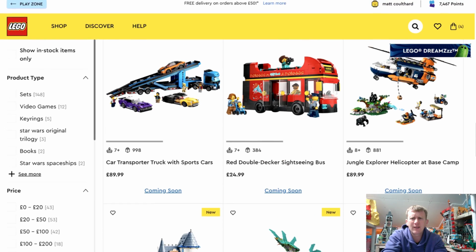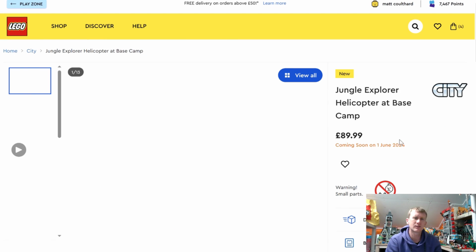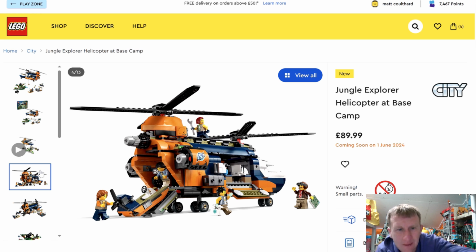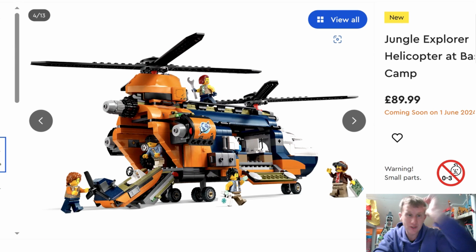Now, this line here, the Jungle Explorer. This is interesting because we obviously had the Ice Explorer stuff for years, but now we've gone back to a jungle base camp, which is what we had in the past. But if I remember rightly, it was a completely different colour. But we've got the same Explorer logo as the Ice Explorer, I think, because we've gone to the same two-tone blue and orange.